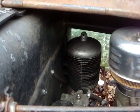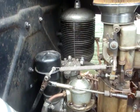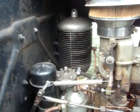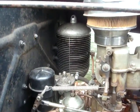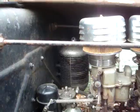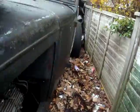It's an original beehive oil filter there. I'm thinking that might seal up once the rubber's had a chance to expand. It runs on that mechanical pump. I might just try nipping the screws a little bit, see if that makes a difference. It's probably gone a bit dry, you know, with standing. Look at the leaves.